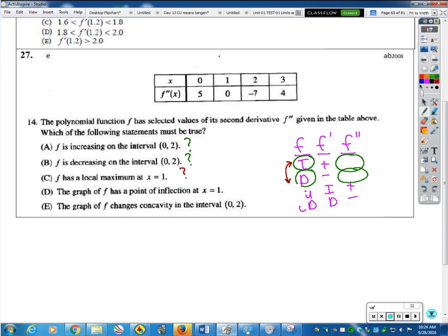So now I'm looking at a place on the chart that is useful. I need to see if I can identify that F double prime is changing sign. So the way they fool you is, from the table, it definitely appears that prior to x equals 1, the value of F prime is positive, and after x equals 1, the value of F prime is negative. That appears to be an inflection point on F. Questions?